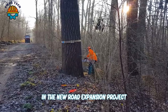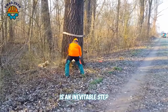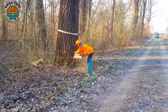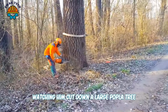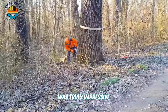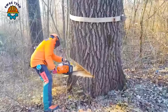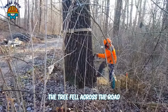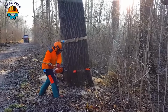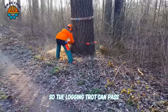In the new road expansion project, cutting down trees to create space for the road is an inevitable step. Watching him cut down a large poplar tree with a diameter of up to 1.3 meters was truly impressive. However, unfortunately, the tree fell across the road. What needs to be done is to clear them so the logging truck can pass.